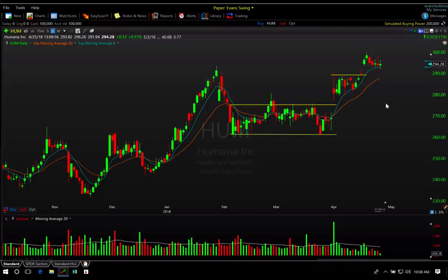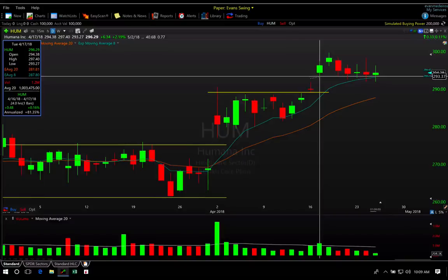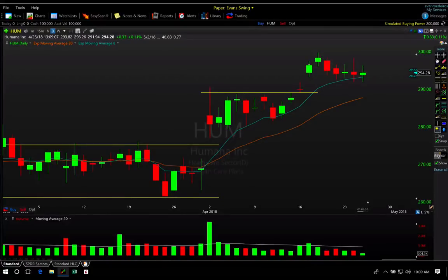And if we go back down to that daily chart, it broke out from this range. This was early last week, the 17th, and now it's kind of just pulled back. It's let the moving averages catch up, and it's just consolidating here on very light volume.